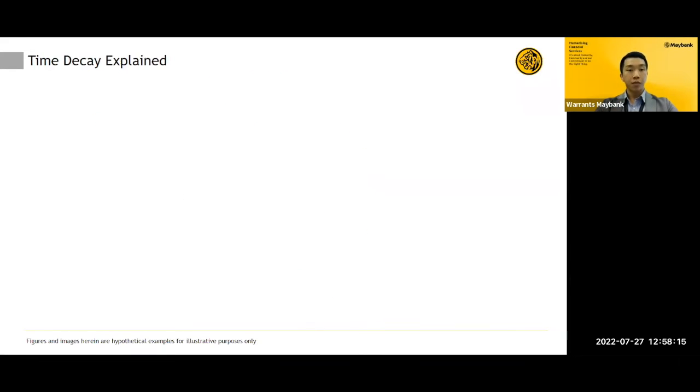And moving on, now I've explained about time value. So what about time decay? With an expiry date and the passage of time, something very important to remember is that structured warrants have time decay. Investors buying structured warrants must be aware that warrants will reduce in value over time as the structured warrant reaches its expiration date. Let's see how the concept of time decay plays out in the following illustrations.